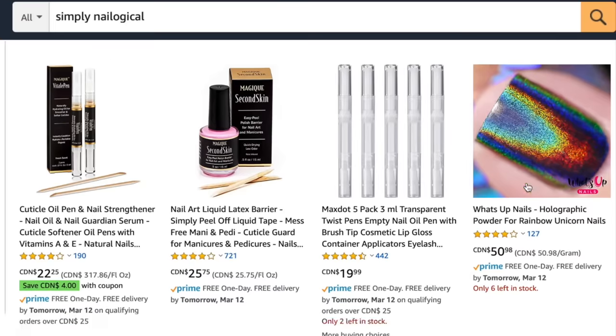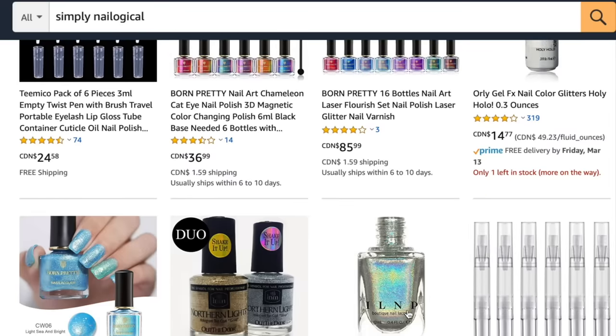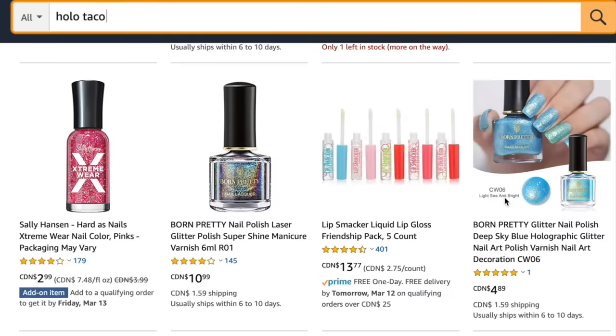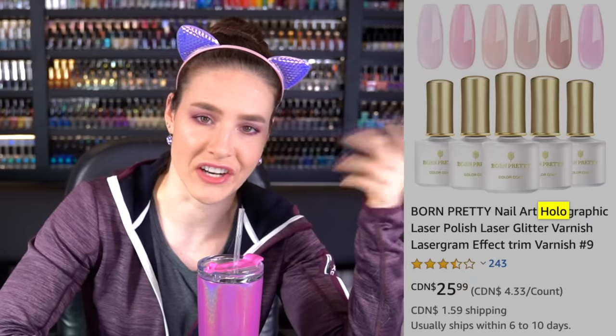Also, something I noticed during my research. When I search Simply Nailogical or Holo Taco in the search bar on Amazon, I get a bunch of other nail polish companies and products that are not mine. It's as if other nail polish companies are using my name as a search engine optimization keyword. I'm on to you. I know who you are. And it is honestly the worst offense when the item isn't even Holo.